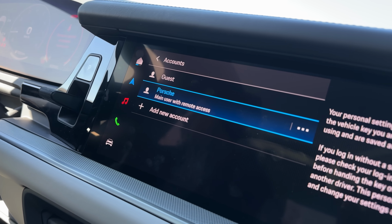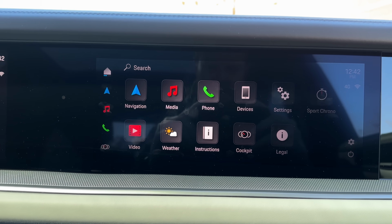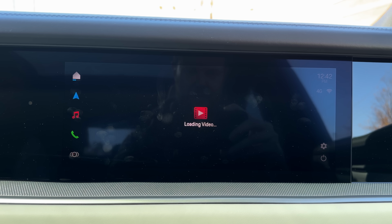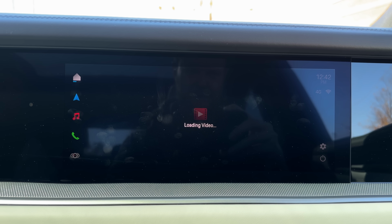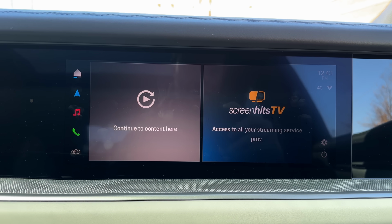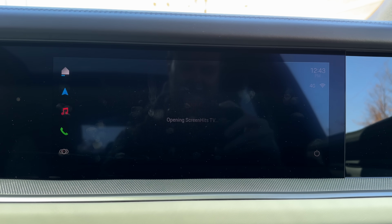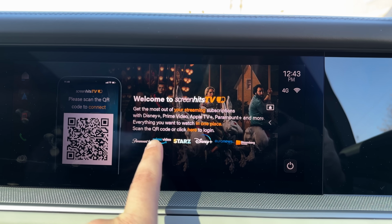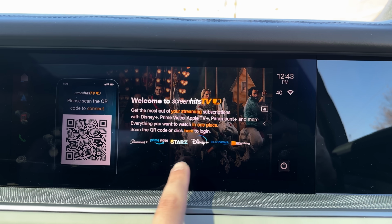If you log into a free Porsche account, you just have to make an account yourself, the video does show up. As long as you're tethering to your phone or any other 4G or 5G Wi-Fi hotspot, this will actually work for you. And then you need a Screen Hits account, which allows you to play all of these types of videos. There you go, it does work.